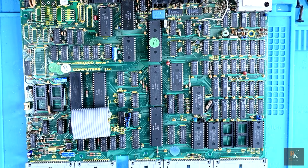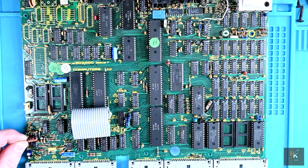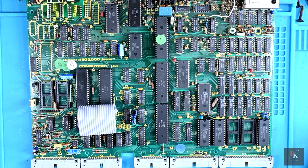So I've gone ahead and I've replaced all the caps on the main board. This is the old ones. Look at the difference in size in some of them. Phenomenal, the change. That's a fraction of the size. Okay. So while I didn't necessarily show this, it's all done. I can pop the main board to the side and move on to giving the case and the plastics and the keyboard a good clean.